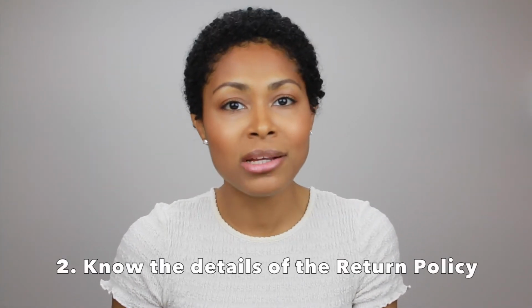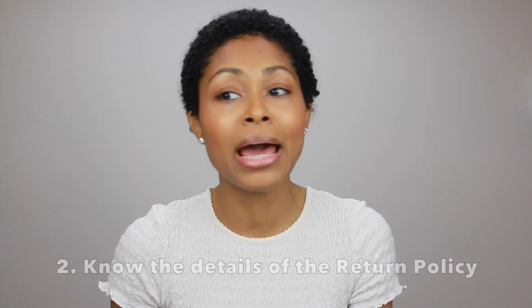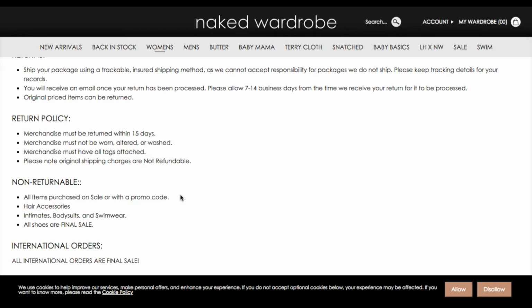And the very next thing I do is make sure I know their return policy, because I'm definitely the type of person that's gonna return something. I'm not gonna just buy things and keep everything even though I don't like it. I have no problem returning something. Some stores offer a 30-day return policy. Naked Wardrobe actually has a 15-day return policy.